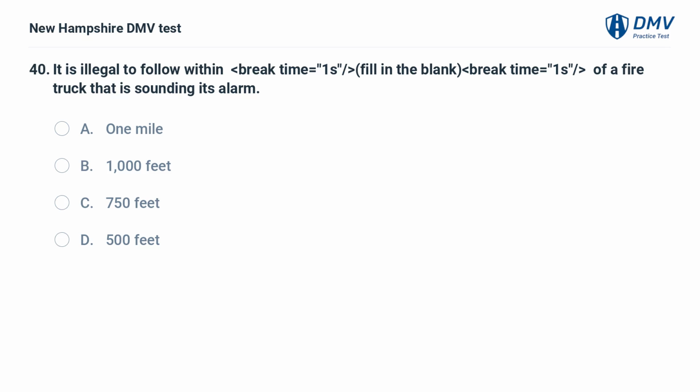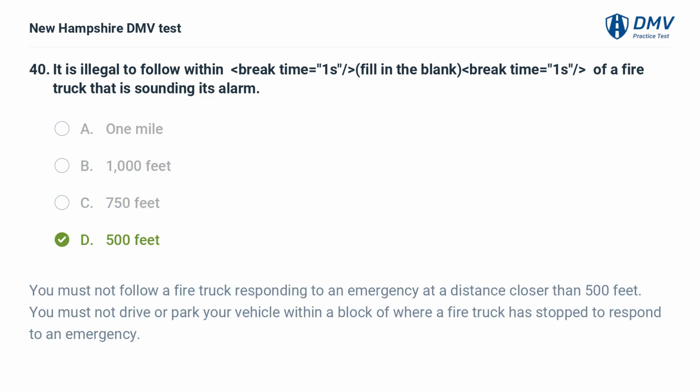It is illegal to follow within, fill in the blank, of a fire truck that is sounding its alarm. A. 1 mile. B. 1,000 feet. C. 750 feet. D. 500 feet. D. 500 feet.